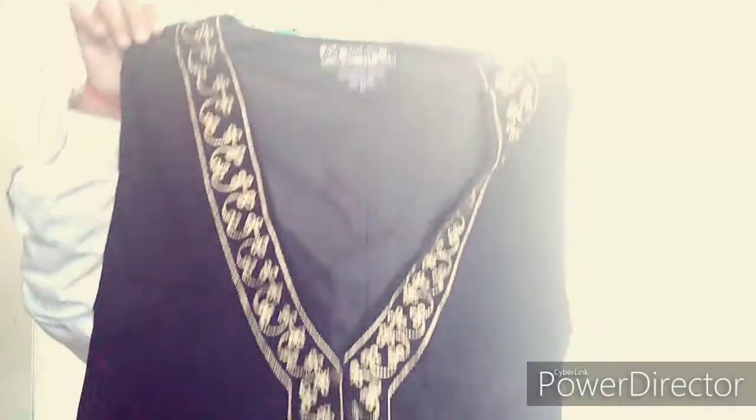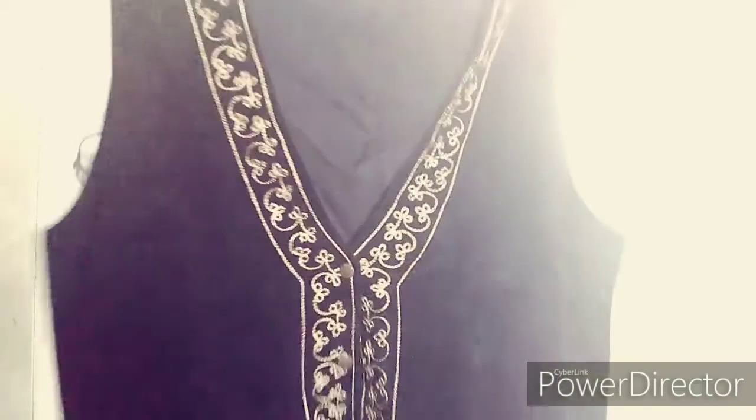And we have a vest because vests are in, as I said in the previous video. This vest is, oh no, can't see the brand again, but this is what it looks like. Reminds me of the Egyptians or something Middle Eastern, without appropriating their culture.